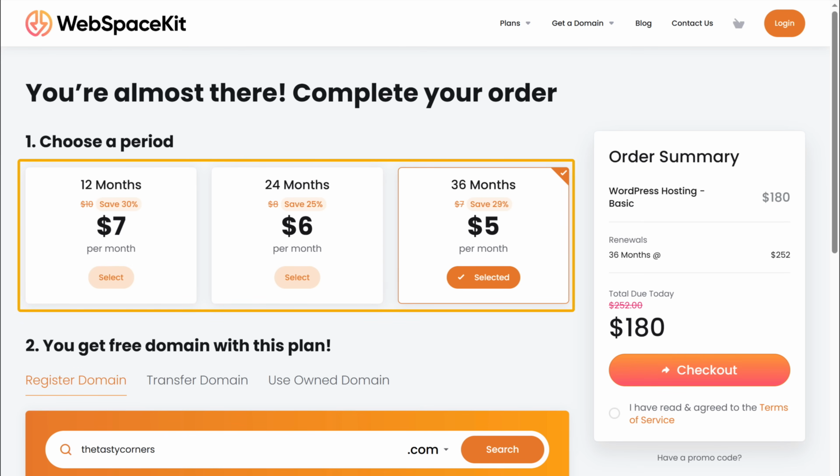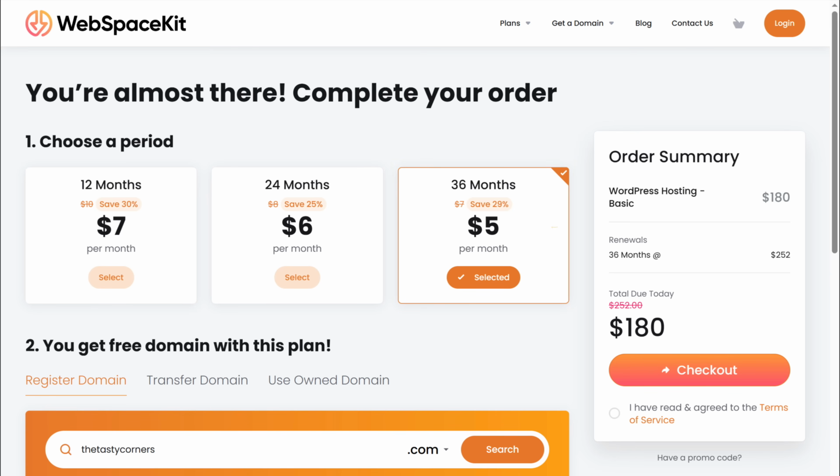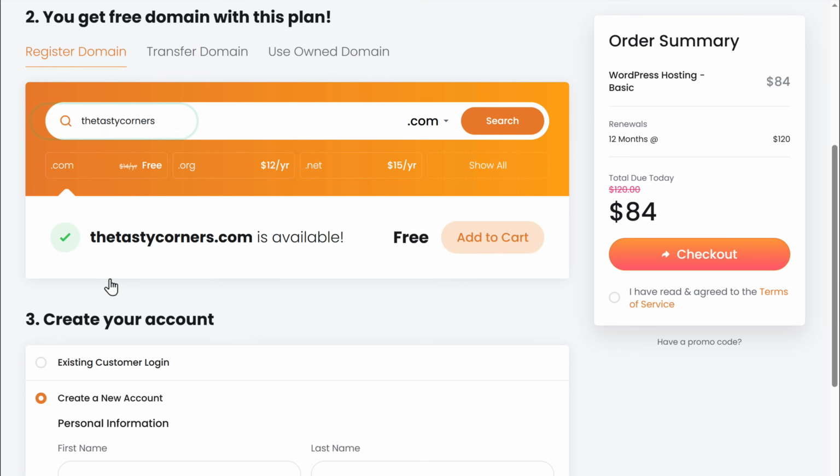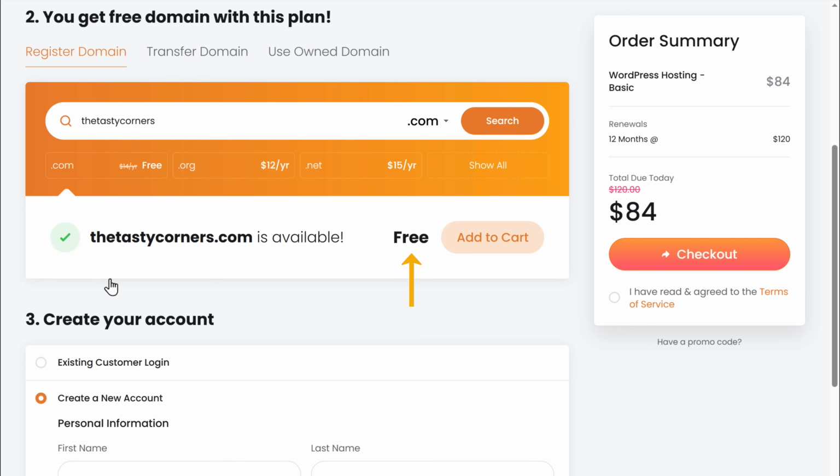Now here you can choose how long you want the hosting for. So I'm going to select 12 months. But if you want to get a better deal, you can also go for the 36-month plan, which will cost only $5 per month. Next, you can see that the domain name we chose earlier is already added here and we are getting it for free. So let's add it to the cart.